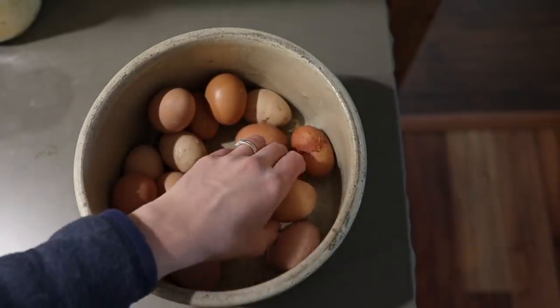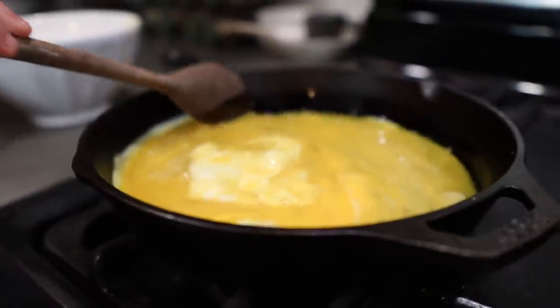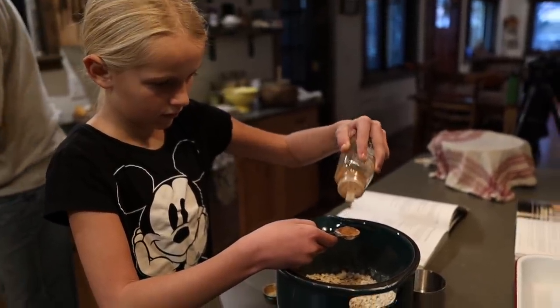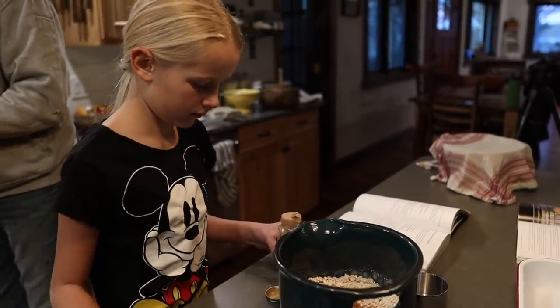I love to cook, but our mornings are really full, so we keep our breakfasts very simple. Usually things like sourdough pancakes, scrambled eggs, or this morning, Mesa, my daughter, is making baked oatmeal, which is one of our favorites.